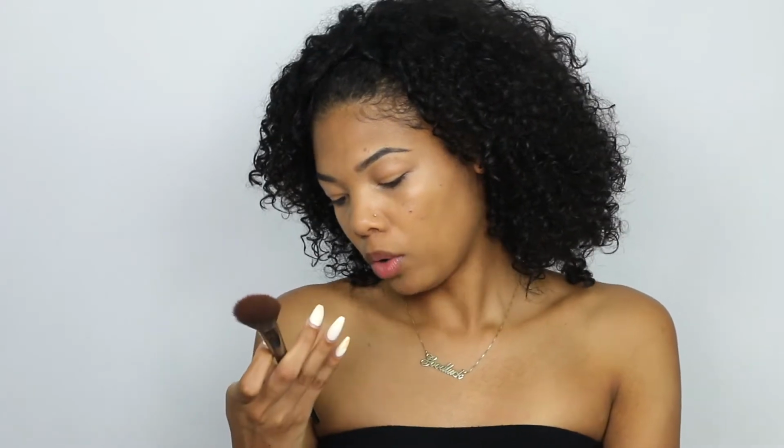So I am going to take this Morphe E4 brush. This is my favorite brush. I don't know what it's for, but I use it to bronze, and that's what I'm going to continue to use it for. And then this little Hoola bronzer thing that I got from my Sephora box. I like this color. It's very light, so I feel like it's subtle to me.